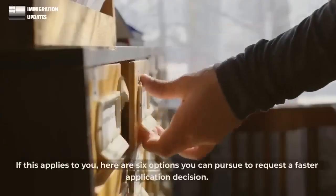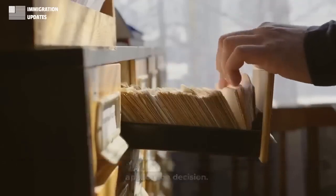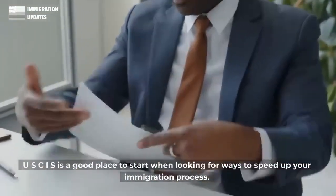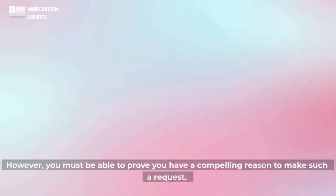If this applies to you, here are 6 options you can pursue to request a faster application decision. Number 1. Submit an expedited request. USCIS is a good place to start when looking for ways to speed up your immigration process. However, you must be able to prove you have a compelling reason to make such a request.